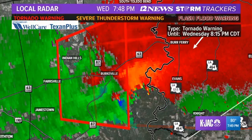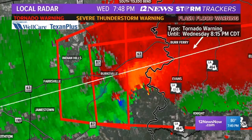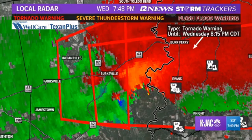I know one of you just texted us in. I'm getting your alerts as well, asking about damage near the Jasper post office. If you want to text us some more specifics, that will help us as we get some more details, some more information. Again, we have a particularly dangerous scenario. Again, a tornado emergency that continues. If you're in the Burkeville area, you know the drill.